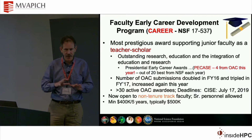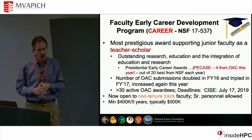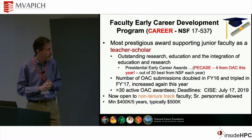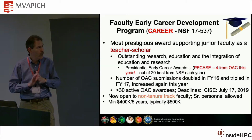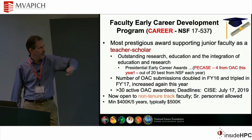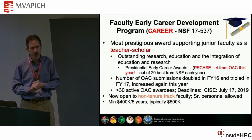And each of the directorates sometimes has a different deadline. They're slightly different. They stagger them because literally hundreds of proposals come into NSF for that, even into CISE, well over 100, a few hundred. And now a relatively recent thing is it's open to non-tenure track faculty, and then you can have collaborators, other senior personnel. It didn't used to be allowed, so that's allowed now.